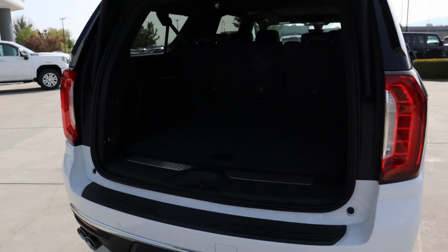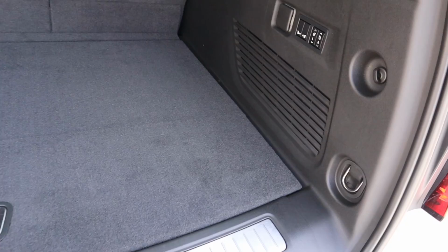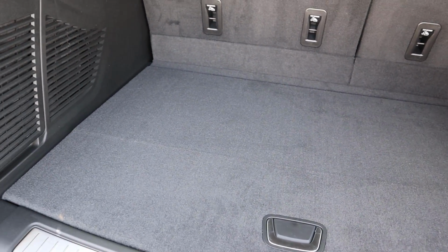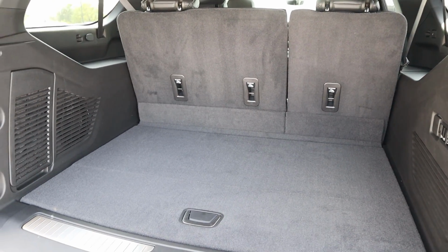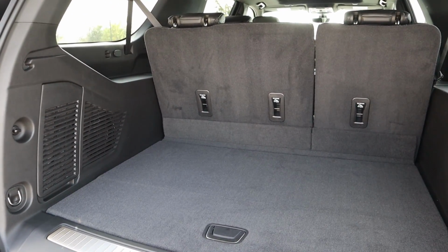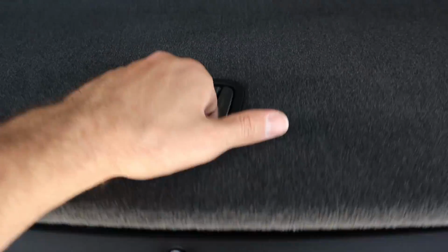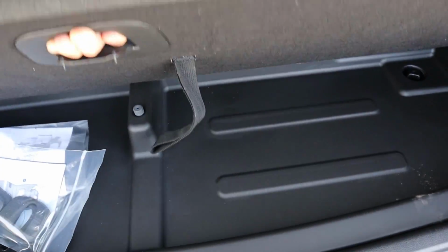If we take a look back here at everything in the rear, you can see storage space with the longer wheelbase is so much better compared to the shorter one. You guys remember I reviewed the Tahoe. The Tahoe is going to be the same size as a regular Yukon, but you just press this little plastic tab down there, lift it up, and you can see there's a little bit of extra storage.